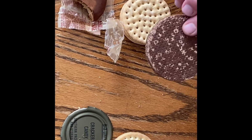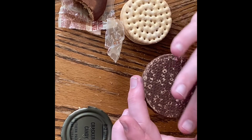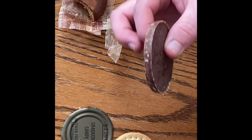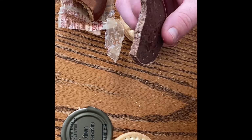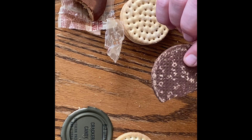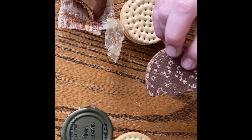I mean, I've seen chocolate bars that are way newer than this, like my Hershey Desert Bar that I opened up in another video. It was completely discolored with the light brown. Let's try this. It's not bad at all.